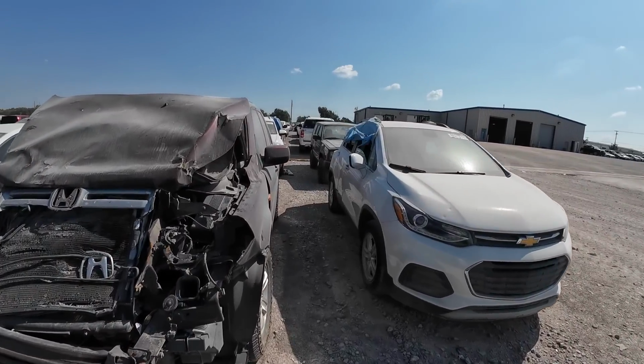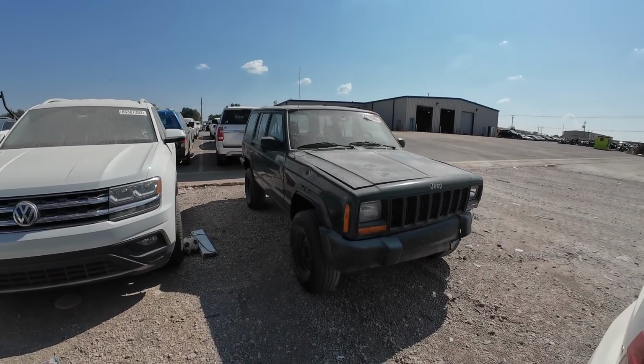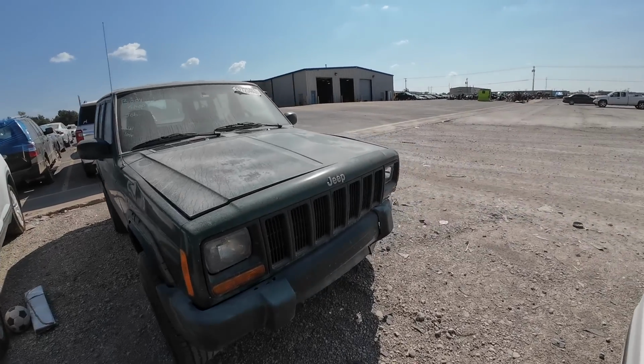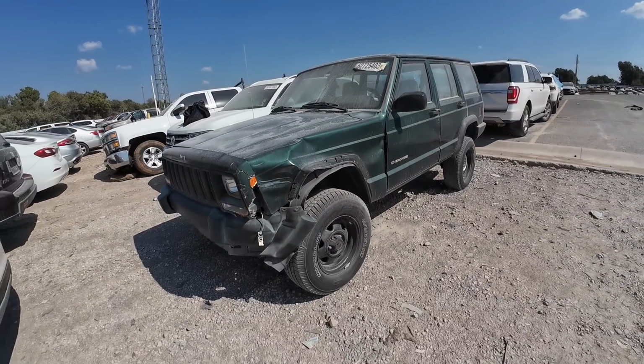Now, I got one more to show you, and of course, it's all the way at the end. Yes, another Jeep, and it even says on the window, total loss. So here it is, a Jeep Cherokee Sport. Not the Grand Cherokee, just, well, this may not even be a Sport. It's a Jeep Cherokee. It is not the Grand Cherokee.